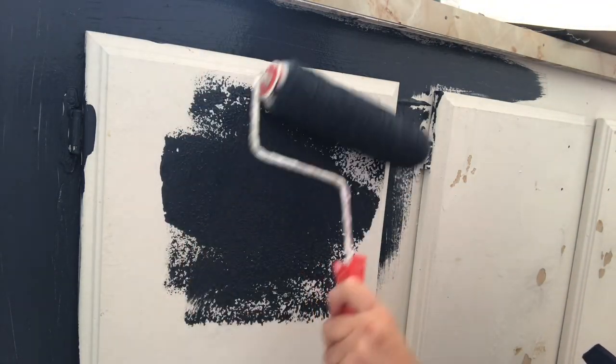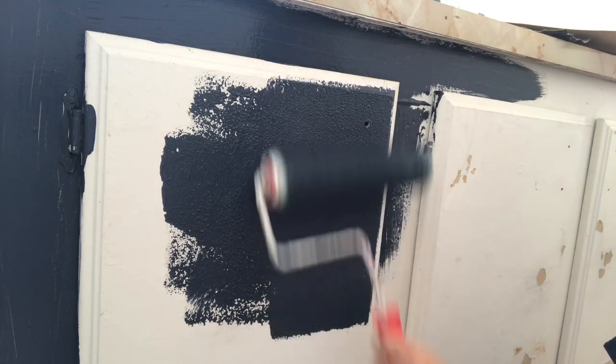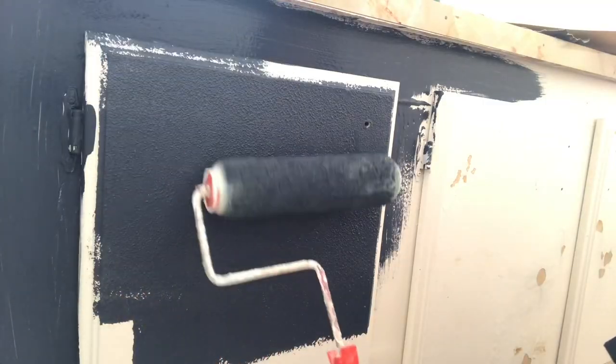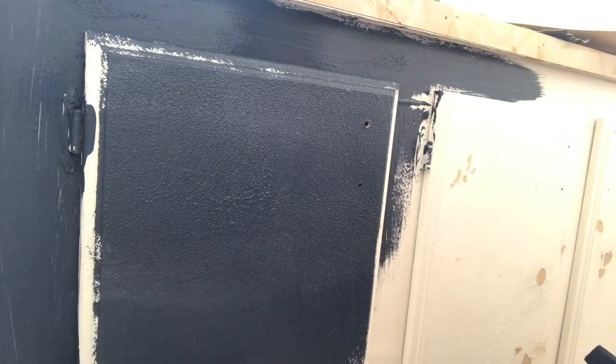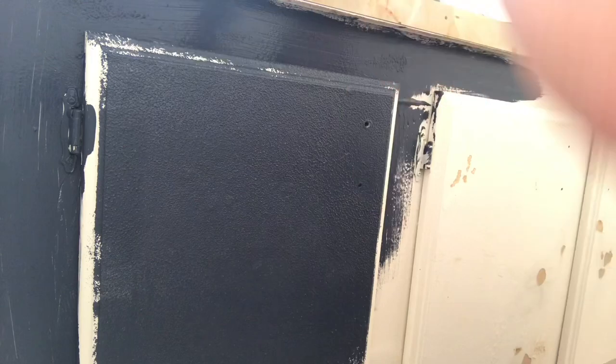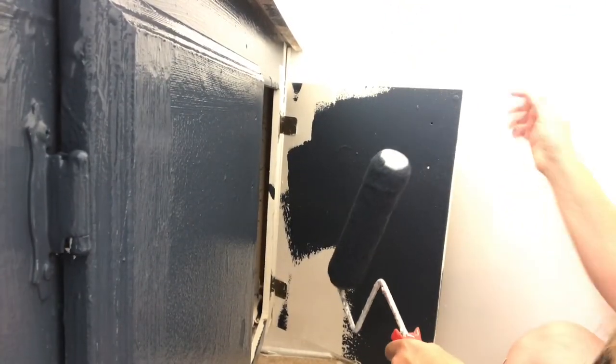I probably would have liked to have a small little roller, but again, I didn't think of it, and we didn't have one, so. If you want a really cheap and pretty easy way to make a big difference, just go with paint. As you can see on these cabinets here, paint covers a multitude of sins.